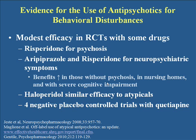Risperidone has been found to be helpful for psychosis. Aripiprazole and risperidone have been found to be helpful for neuropsychiatric symptoms. Interestingly, the benefits seem to be greater in those without psychosis, despite these being antipsychotic drugs, those in nursing homes, and those with more severe cognitive impairment. So it's kind of like the worse off somebody is, the more that it seems like these drugs could be potentially helpful for these symptoms.